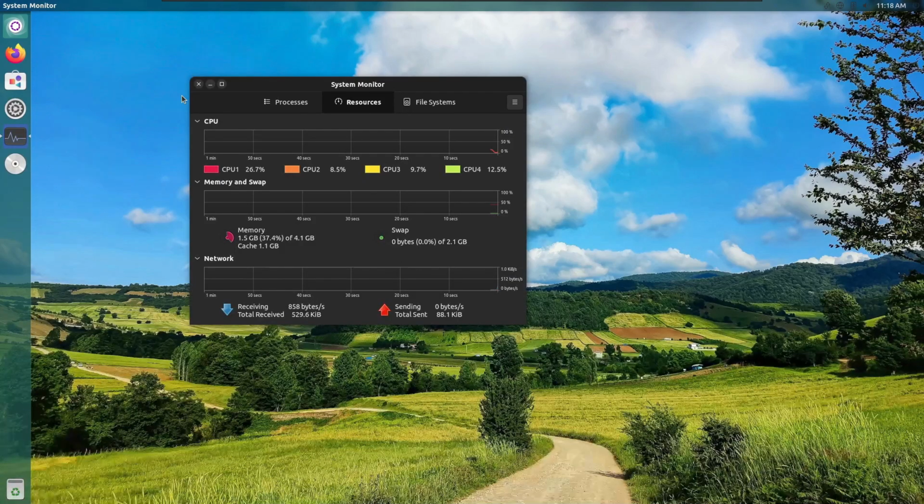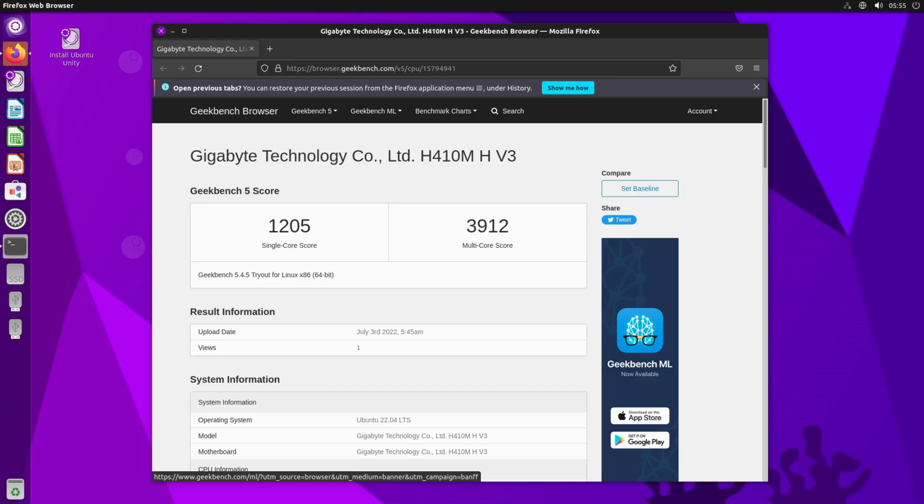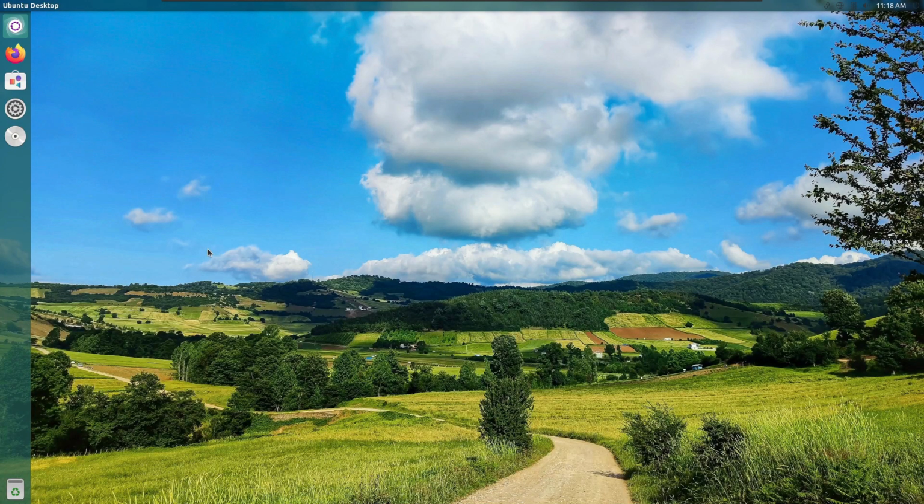Now, I also did a Geekbench, and this operating system performs great on Geekbench, and it uses the hardware in a perfect manner. And here are the results that I'm sharing with you. So I did this on my testing machine. I just plugged in the live pen USB and then booted Ubuntu Unity from there and downloaded Geekbench 5 to do the testing.